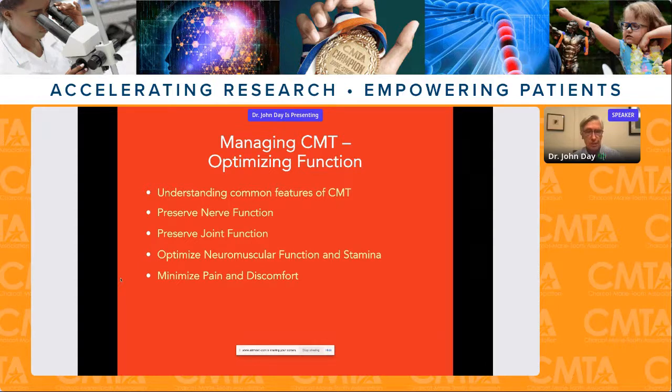And I wanted to cover a number of aspects. So we'll talk about CMT in general, because I know there's some people new to the community, and I wanted to make sure we were all on the same page. A lot of the elements of care, though, are preserving nerve function, preserving joint function, optimizing neuromuscular function and stamina, so strength and stamina, and then minimizing pain and discomfort. And I'll try to talk about all elements of that during this upcoming time. If you have questions, please add them in the Q&A, and we'll see if we can get to some of them at the end of the talk.